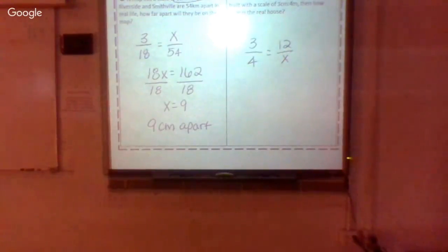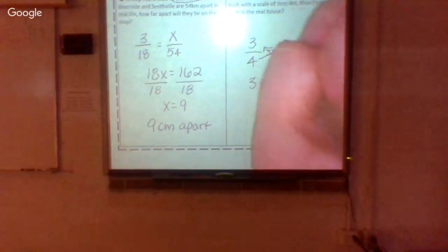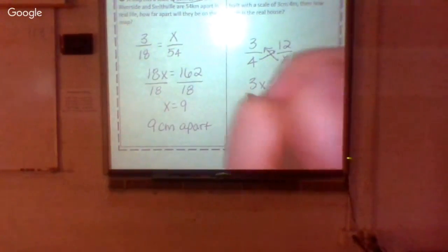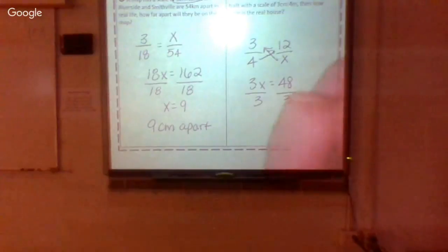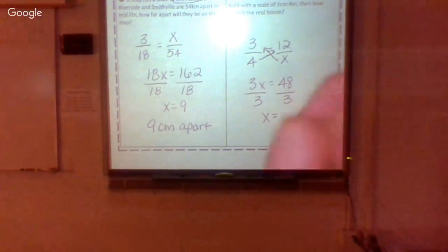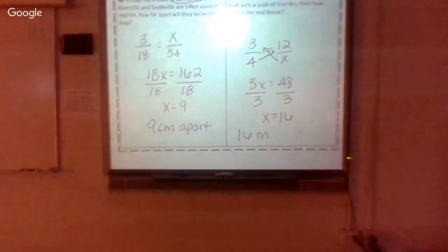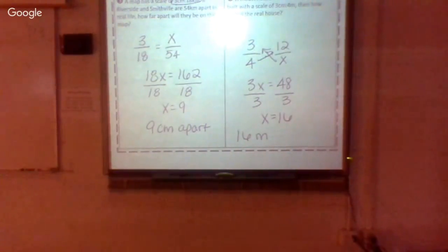Centimeters on top, meters on the bottom. So we get 3x equals 48. Divide by 3, so x is going to equal 16. So it's 16 meters in real life. Questions or problems?